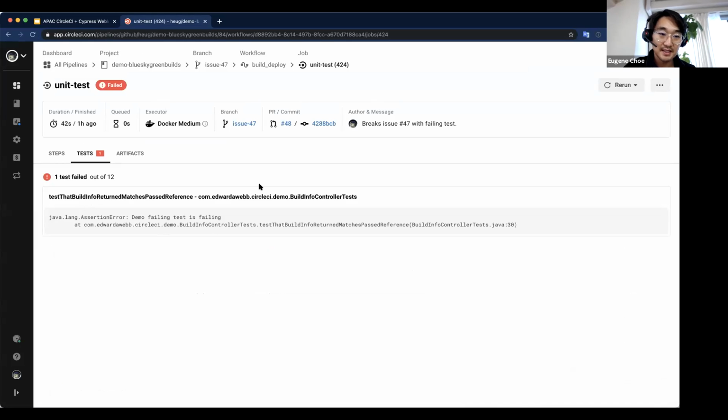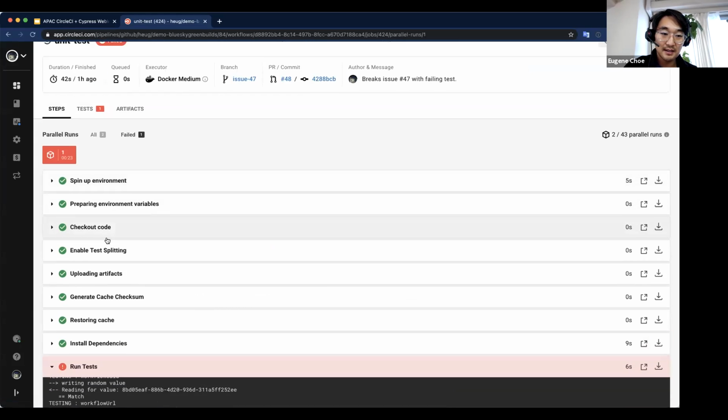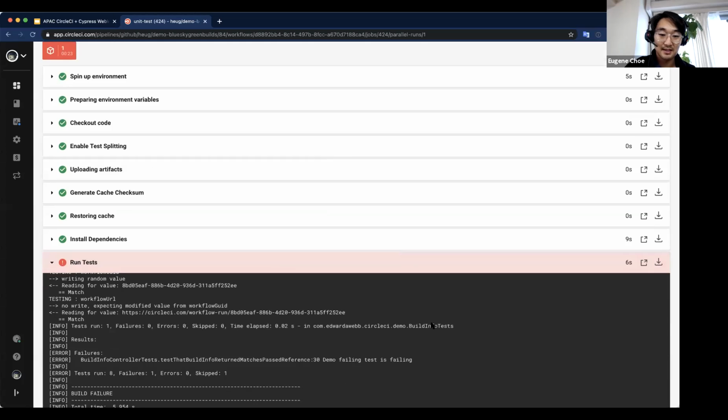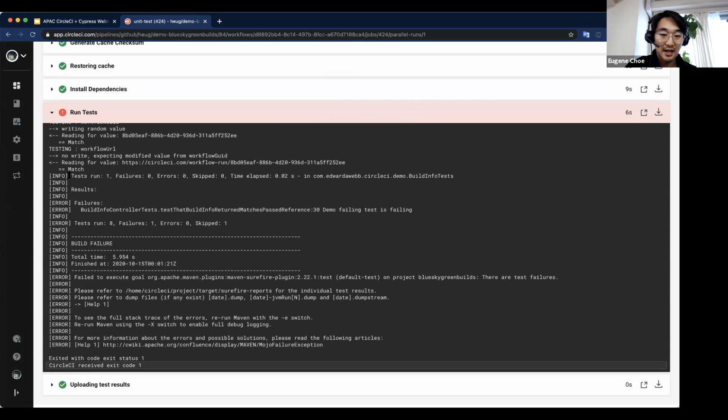Now, if I'm interested in seeing some more details about the steps around this test, I can go over to the steps tab here. And I see that these steps that passed have been collapsed because generally I don't need to see these over and over again. I'm not really concerned with the things that passed. I'm rather more concerned about the things that didn't pass. And so I can see the actual log output here and maybe get some more information that wasn't surfaced to me in the test tab here.